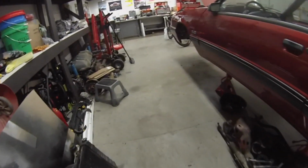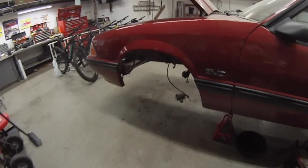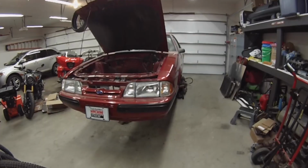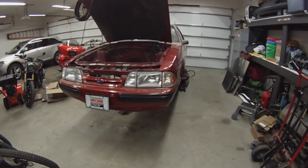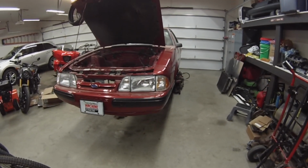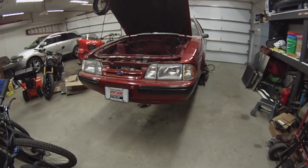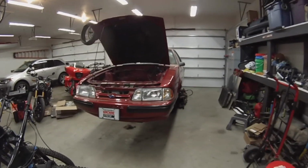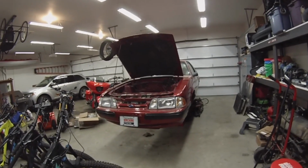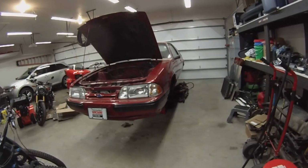I have, including the springs for the back, I have some Steeda caster camber plates for the front. I have a coilover kit already, but no springs. So I'll have to get that ordered. So I'll probably be making a call to Maximum Motorsports and see how it is dealing with them. I've heard they have great customer service, so I'm kind of looking forward to these next few steps of kind of getting everything into the car.